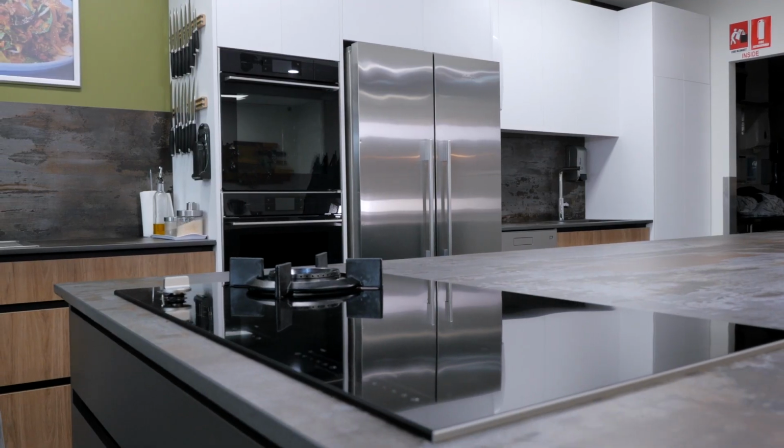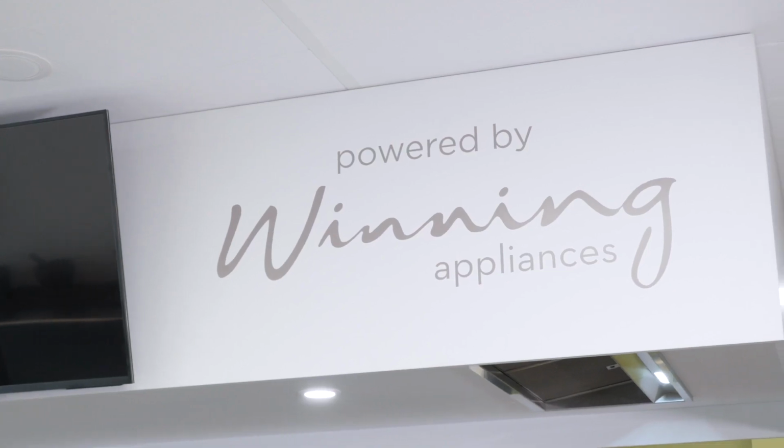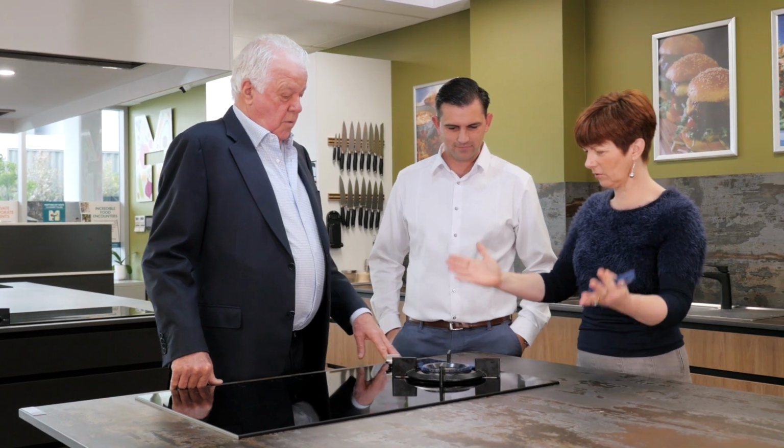If you enjoy your cooking, you absolutely love these appliances, and it makes our teaching easy because the appliances are so easy to use. Winning Appliances supports several cooking schools across Perth to prove to students that even they can create restaurant quality food at home.